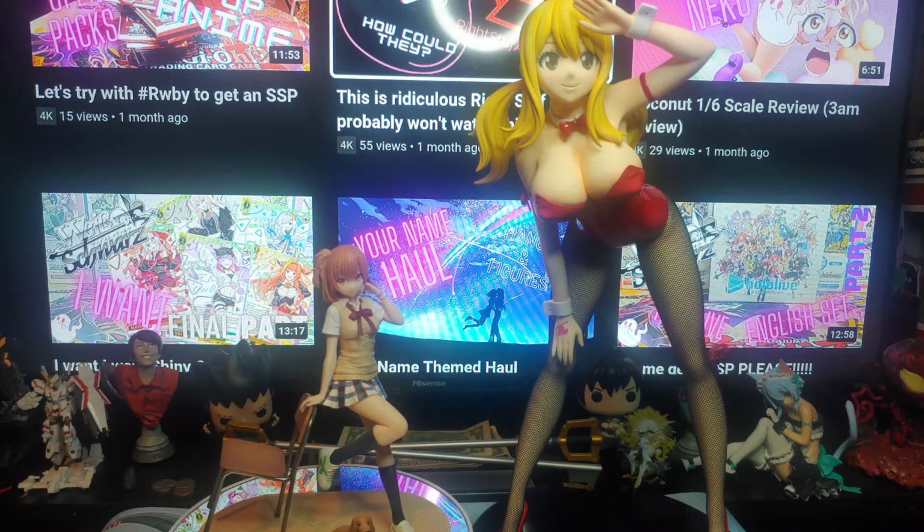I do plan on getting Ruka from Rent a Girlfriend, but I don't know, all the Rent a Girlfriend ones are weird. Their poses are off to me, their poses make no sense. But like I said, expect another bunny figure, 100%. Misaka from Railgun, haven't pre-ordered her yet. I still need to pre-order. I have the money, I could pay them off like that, but just one, pay off one and then sit down till next week.